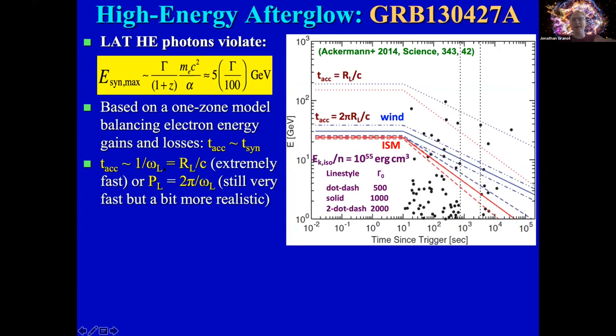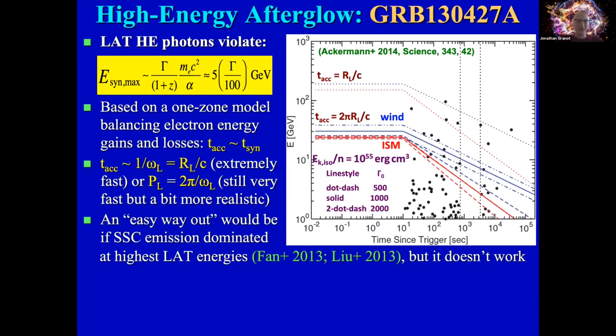They assume the electron essentially doubles its energy on a single Larmor gyration time, which is extremely optimistic. It's probably accelerating slower than that. The upper lines are crazily optimistic, assuming it doubles its energy doing only one radian out of this Larmor gyration, which is unphysical in my view, but still, it clearly violates this limit by about an order of magnitude.